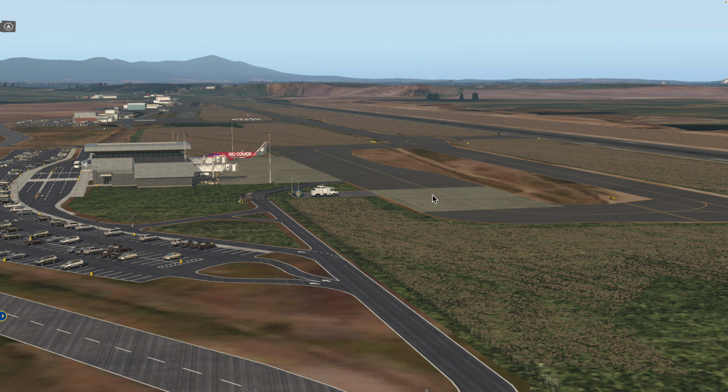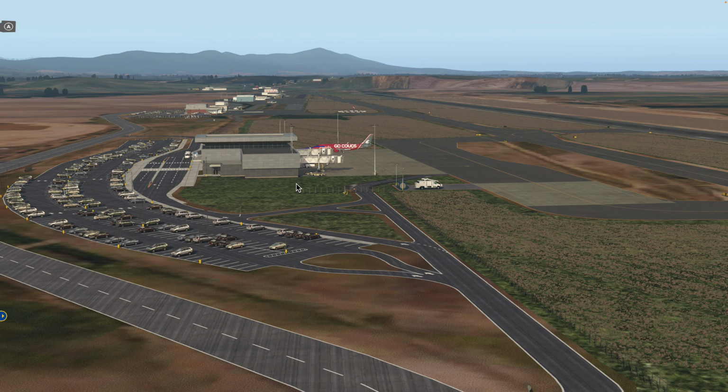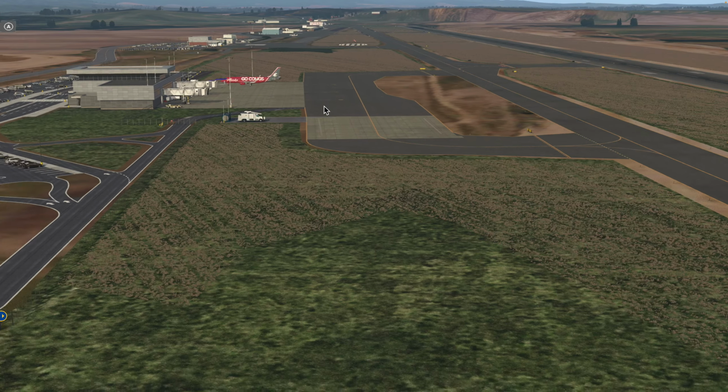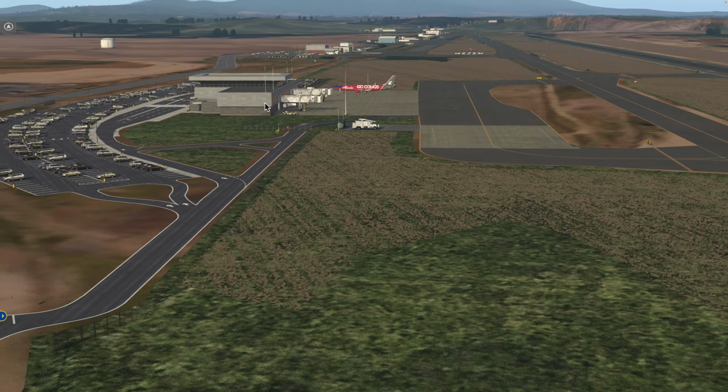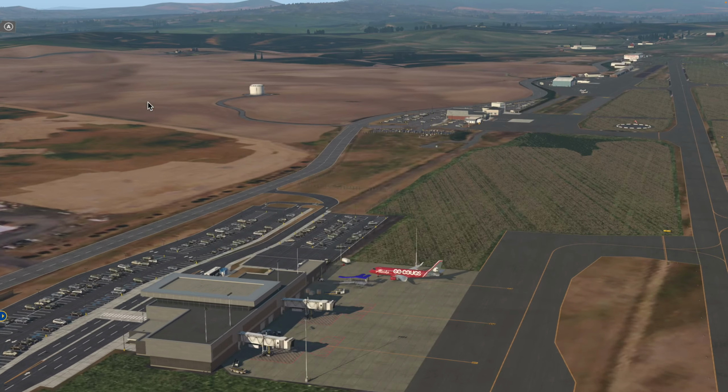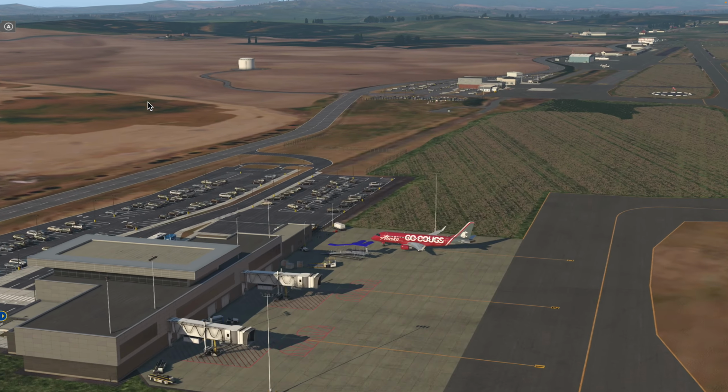The main ramp, the new extended ramp off to the side of Taxiway Alpha, has a de-icing pad and some equipment waiting there. And then we've got the three gates on the ramp side. So excuse me, this isn't the best way to do this. I'm just using the native X-plane navigation tools here.